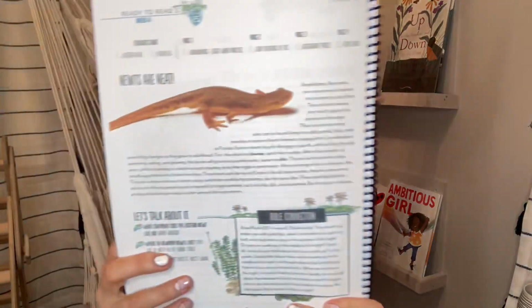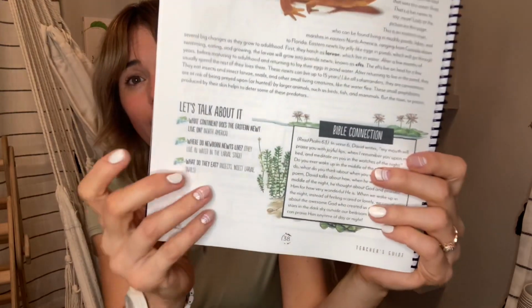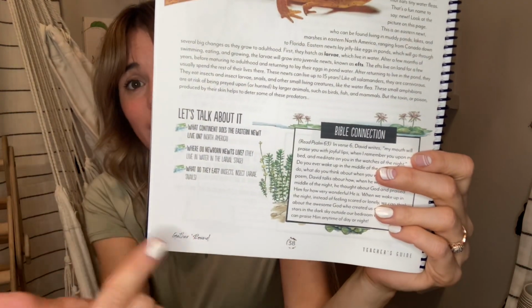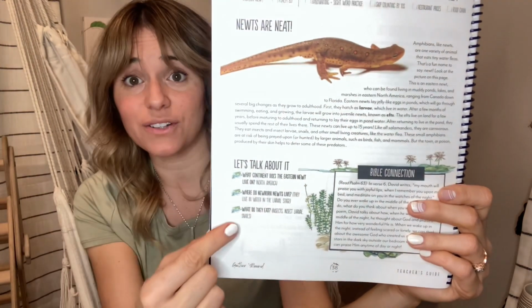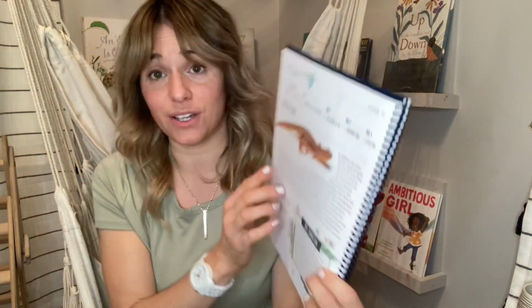Every Ready to Read lesson has a focus topic. For example, randomly, in lesson 15, Newts Are Neat, and it focuses on newts. And then there are discussion questions just to kind of check in with them and make sure that they understood the concepts discussed. And then there's also a Bible connection. So really, really loving this.